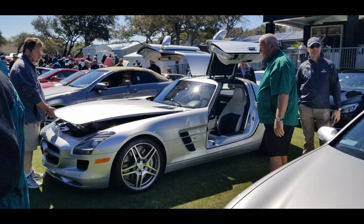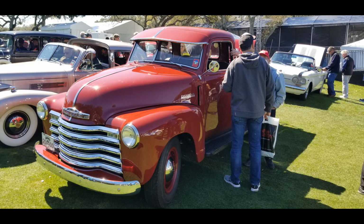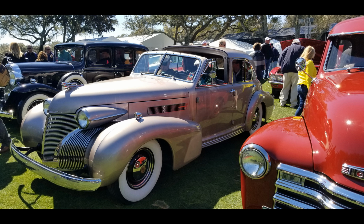They're all the same. Now that's a modern gullwing Mercedes. They styled it after the 55. It's a Mercedes SUV of some sort. Old Chevrolet pickup truck. I didn't catch the year, but that would be 48 to 53. Not 100% sure what that was. This is an old Cadillac town car.